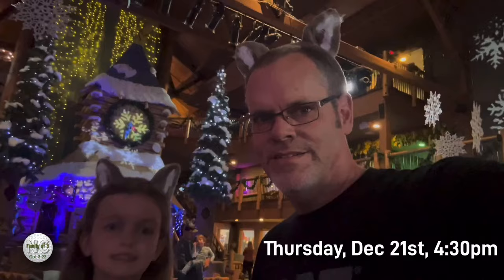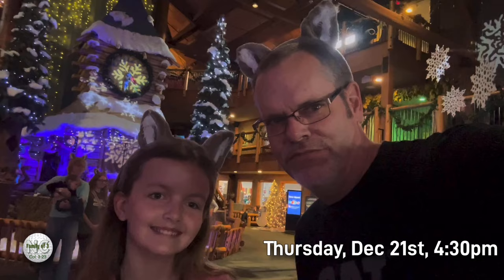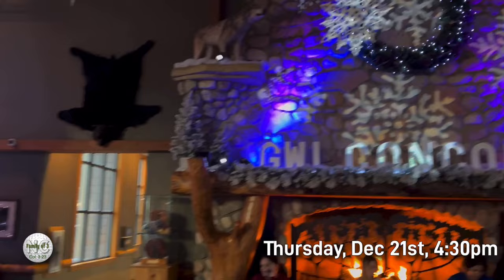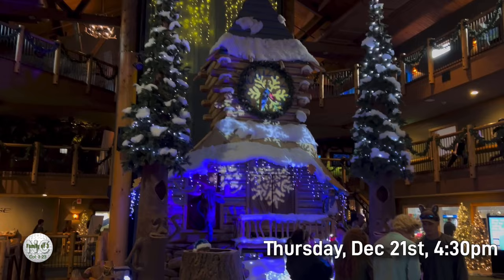Okay, we've got our ears now. We're ready. Ready to be part of the wolf pack here at Great Wolf Lodge. Ready to have lots of fun here in this giant grand lobby, otherwise known as Snowland. Decorations in here are really cool. And they have this giant fireplace. And over here, three times a day, they have animatronics that come out and do a show at the clock tower. So we'll see that a little bit later.